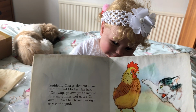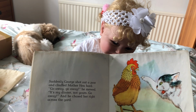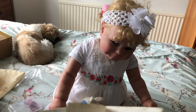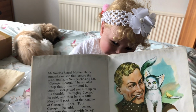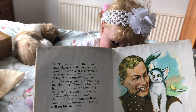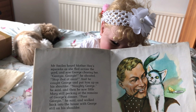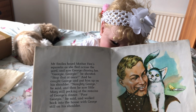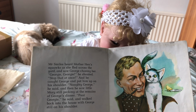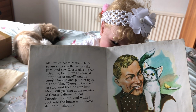Suddenly George shot out a paw and cuffed Mrs. Hen hard. Go away, he mewed. "It's my dinner, not yours. Go away." And he chased her right across the yard. Mr. Smiles heard Mother Hen's squawks as she fled across the yard and saw George chasing her. "Georgie, Georgie," he shouted, "stop that at once." And he caught George and put him on his shoulder. "Naughty George," he said, and then he saw little Mary still pecking at the remains of George's dinner. "Poor Georgie," he said, and walked back into the house with George still on his shoulder.